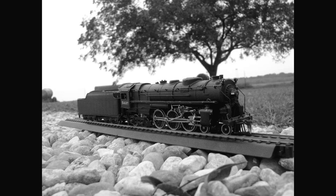And starting May 1987 through June 1990, the 5427 was searched for, found, and retrieved from the forest near Williamsport, Pennsylvania. And the Chesapeake, Ohio, and Santa Fe made a massive restoration project on 5427. And this locomotive still runs to this day on the Gulf Coast Limited.